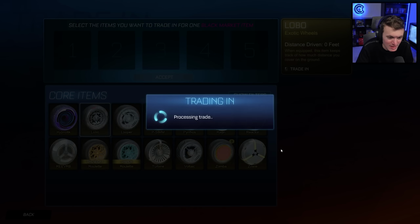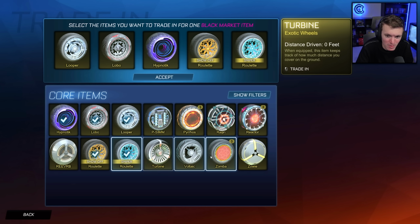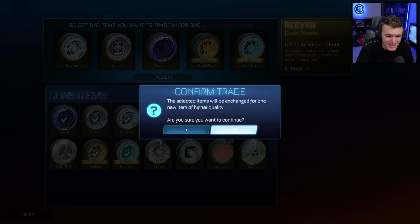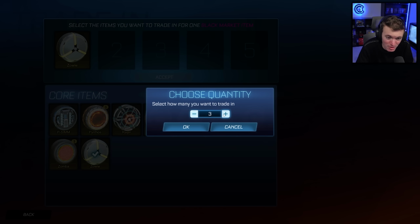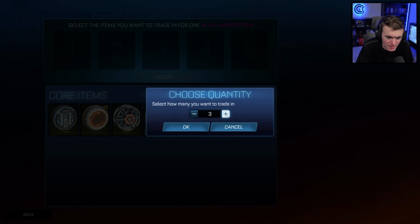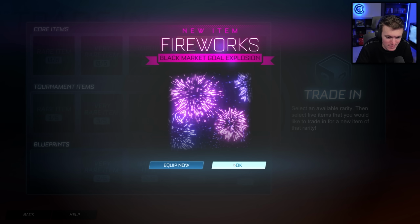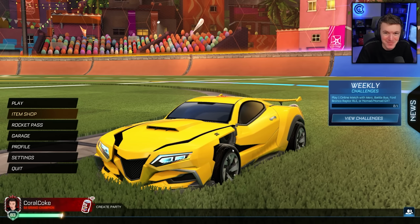Come on, please give me a mainframe. Slipstream, okay. Use some golden pumpkin. Okay, give me a painted mainframe. Or not. It could have been, though. We had a chance. Neuroagitator. Yeah. These trade-ups kind of suck, because they just can't be painted. All right. Well, catch you guys in the next one. Peace!